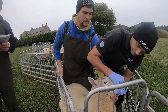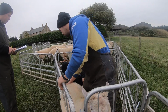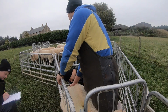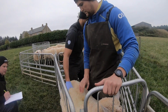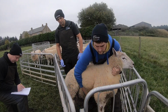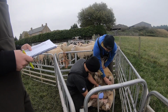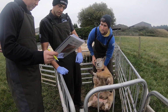So teeth are good. Woolly bollocks. Oh, you can tell it's a Vendeen. Look at this. He's a lamb, isn't he, this one? This one is 34, which is fine. What's his condition like? Condition's probably, I call that 3.5. It's a good 3.5. Feet, rest of body. Feet's fine, rest of body's good. Check this brisket. Look at that. Brisket's good. That's all good. There you go, all looks good. Anything else? So he's good to go.